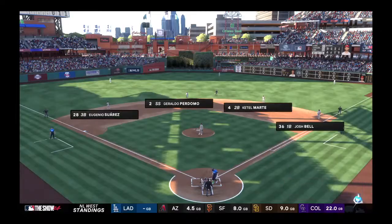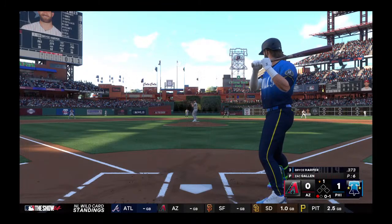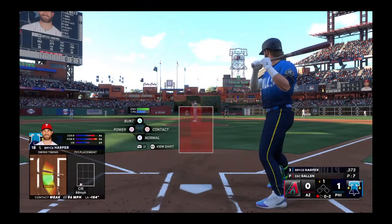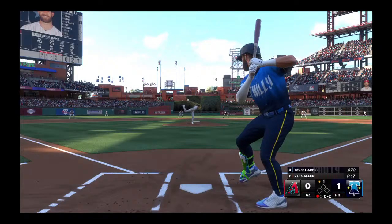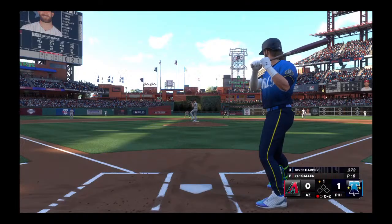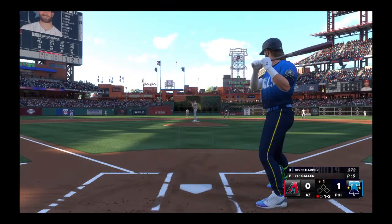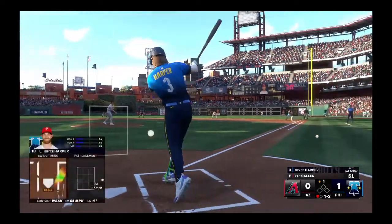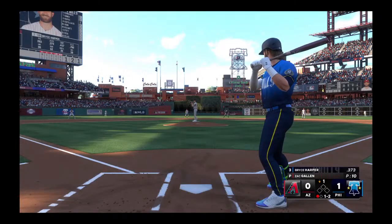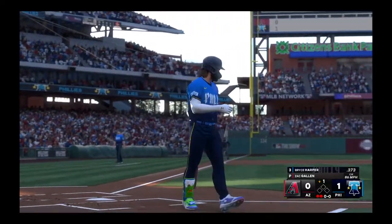Bryce Harper stands in now and watches strike one. Left-hand batter waits. Foul ball. It stays 0-2. And ball one. One out, bases empty. Flew open a little bit with that front shoulder, but was able to slow his bat down just enough to make contact with that pitch. Keep the at-bat alive. Cuts on it and misses. That's a strikeout. Pulled the string on the changeup.